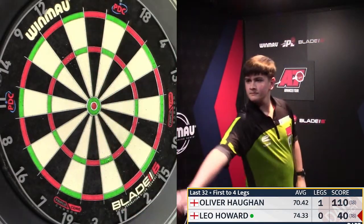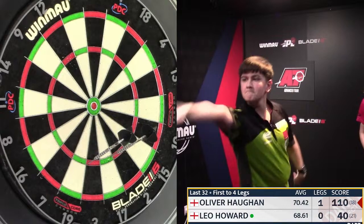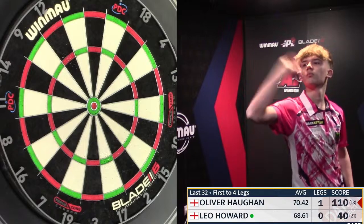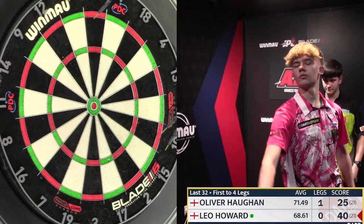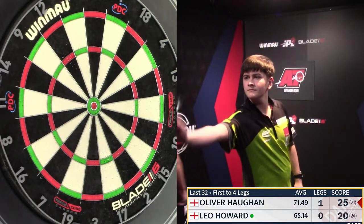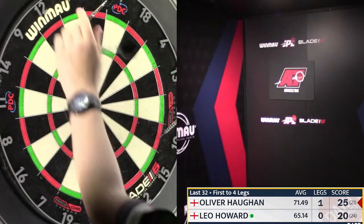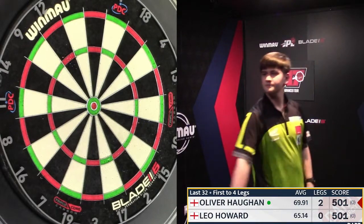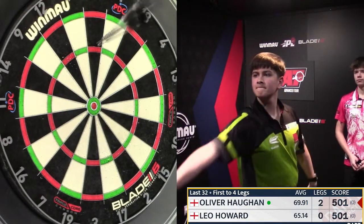Unable to get his first leg on the board, and the 110 is certainly doable. And it's certainly doable now. Oh, great attempt. Double 10. Nice marker, perhaps. And Hogan will be back for 25. He goes for the double 10 route, fruitful again, and doubles his advantage. Leo will be disappointed he didn't get a score on the board there. We need bounce back ability from him.